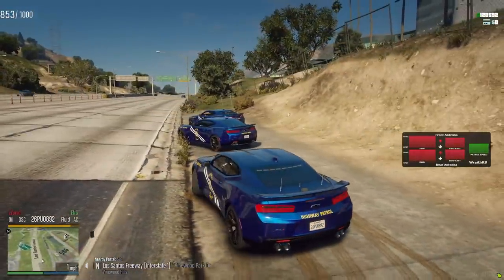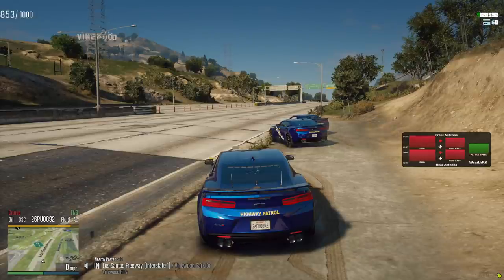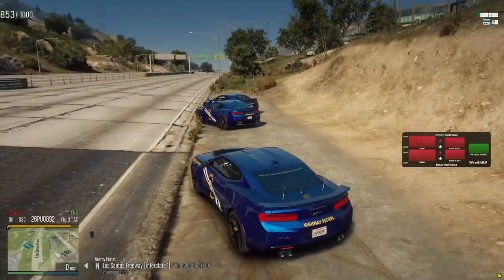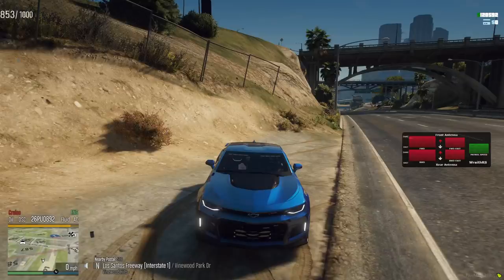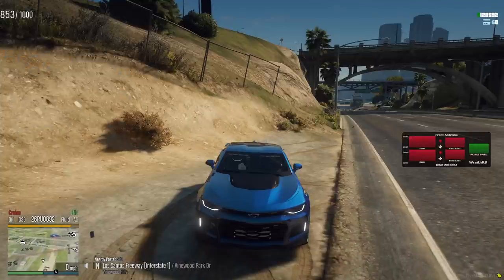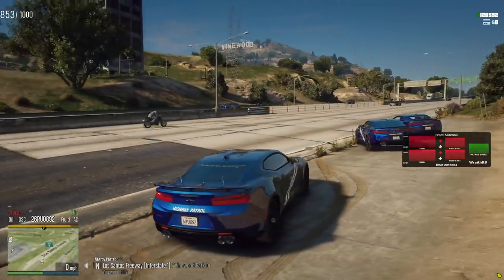The ZL1 is the top trim of Camaros. They probably actually top out at between 180 and 200 in real life. A ZL1 in real life would absolutely smoke an Explorer and a Charger. Oh, 100%, any day, no questions asked. The ZL1s are very fast. Honestly, adding in the mods that we have and making it top out at 122 is still being disrespectful to the car. Because I'm telling you, these cars are fast as fuck in real life. Bro, they look so good driving down the road.